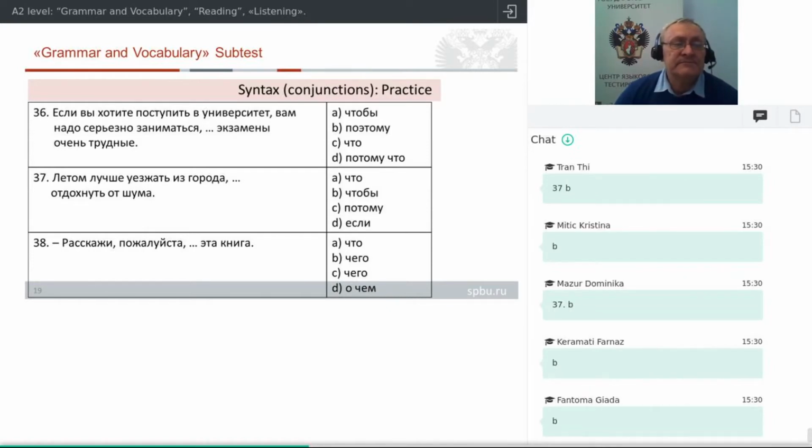37 now. 37. Yes, you're right, it's B. Летом лучше уезжать из города, чтобы отдохнуть от шума. It's B. 38. 38 is D. Perfect. Расскажи, пожалуйста, о чем эта книга?